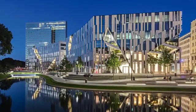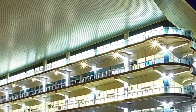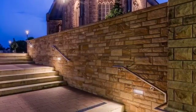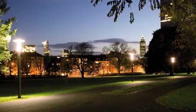Exterior lighting can really enhance the outdoor environment. It can create a heightened sense of place, and it can extend the use of the place well into the night time, contributing to a real or even perceived sense of security.